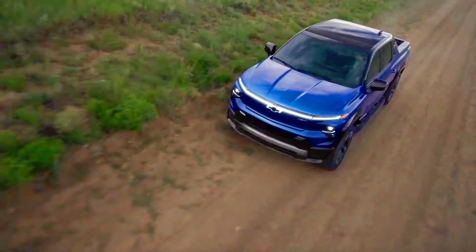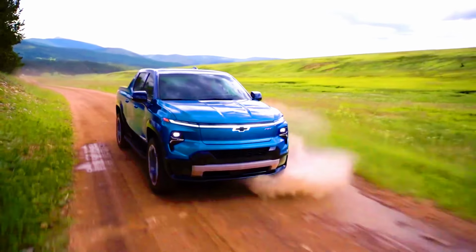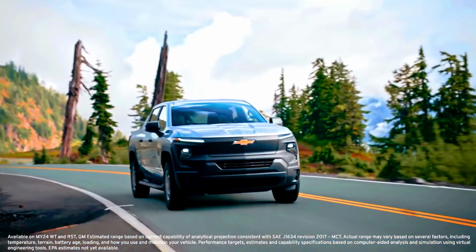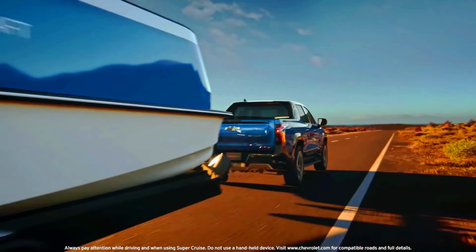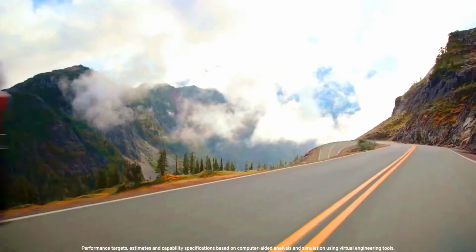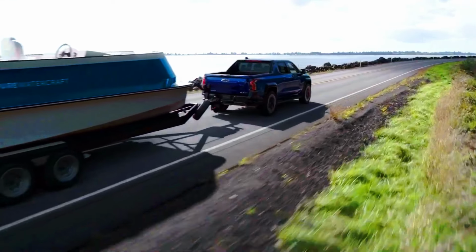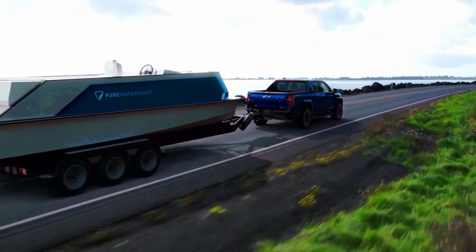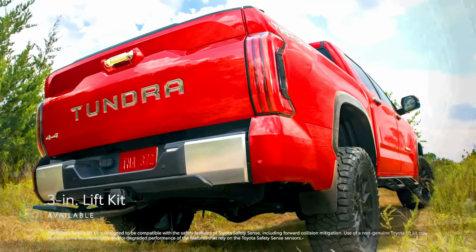Silverado. The Silverado comes with a variety of tech features, including a large touchscreen infotainment system, Apple CarPlay, Android Auto, and a Wi-Fi hotspot. Tundra. The Tundra also comes with a variety of tech features, including a large touchscreen infotainment system, Apple CarPlay, Android Auto, and a Wi-Fi hotspot. The Tundra's infotainment system is known for being user-friendly and responsive.